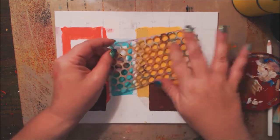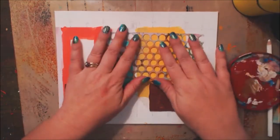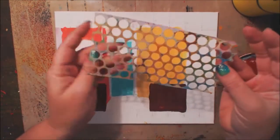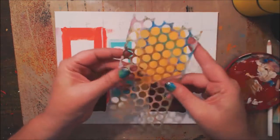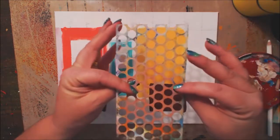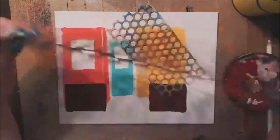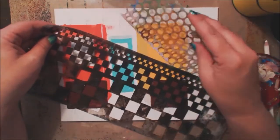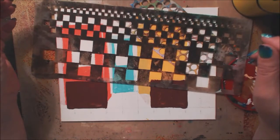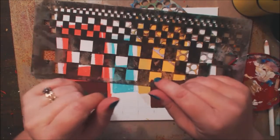I have, what is this called? This is where they do the punches, punchella. There we go. I have a piece of punchella that I got from Melody, one of the other admins over at Artful Journeys, and I love this stuff. I also have this stencil, which I have no clue where I got it. As you can see, it's kind of a checkerboard. So polka dots is number 199. Checkerboard is number 200. And then I think I'm going to throw in some flourish.